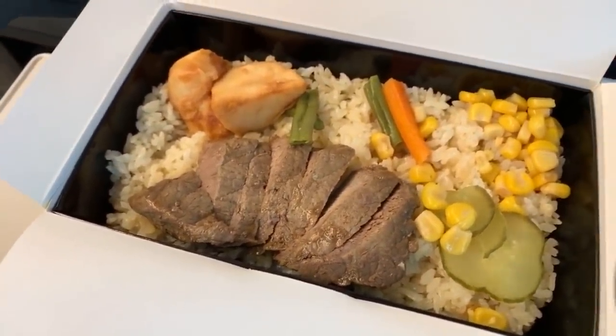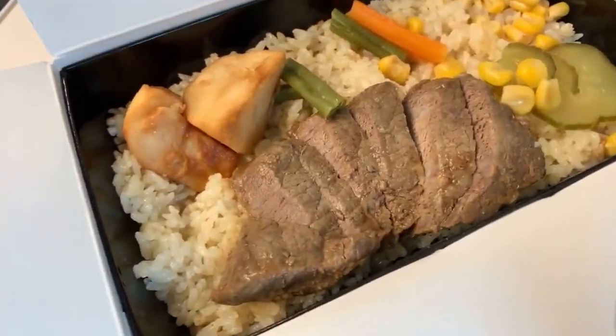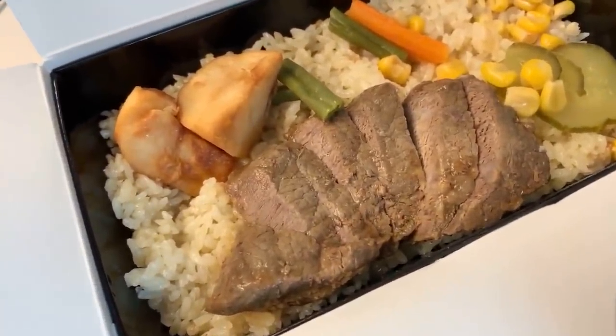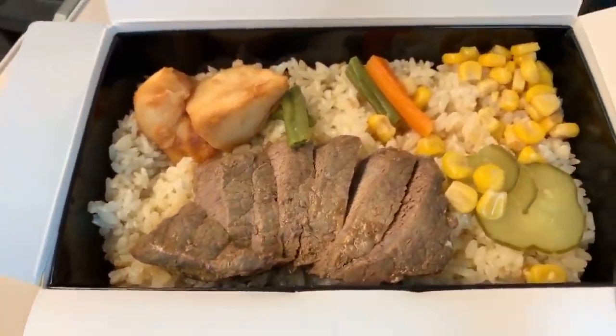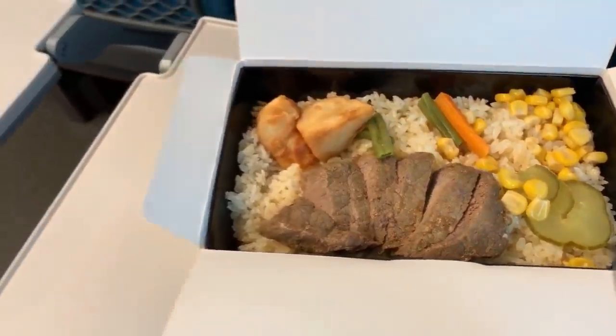It looks all right. It's all cooked through. Spicy. I think it's cooked well done. I don't know. It's good. I mean, it was about $12. We'll see how good this tastes now.